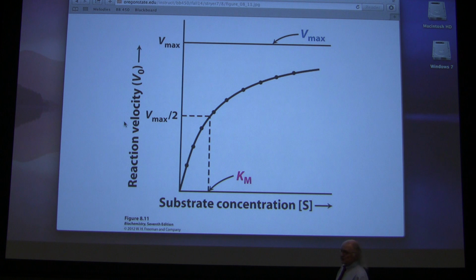Now, there's still no relationship between velocity and Km. That is, Vmax over 2 could be high, it could be low. Km could be high, it could be low, and they're not connected to each other. But this is the way that we measure them, is by doing this.